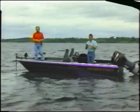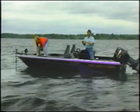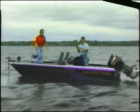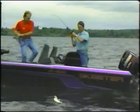But we just started using this three-way system, working on the outside edge of the reef in 15 or 16 feet of water. I barely got my line down there, and Lori's got one on. Geez, that looks like a nice fish, yeah, too. Yeah, some decent fish. There you go. There's a nice fish, beauty. Boys, that's what we came for. That is a beautiful fish. Wow.